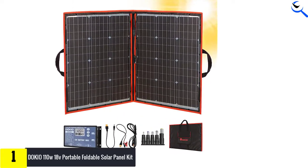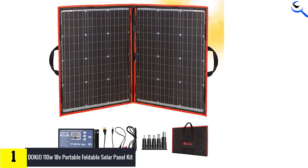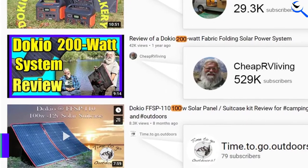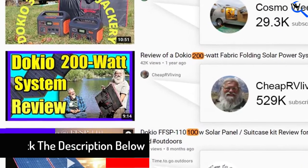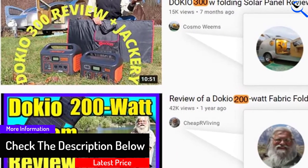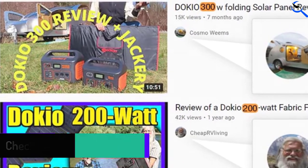It also includes 2 USB ports to charge USB devices. Weighing just 6 pounds, the Dokio can be folded in half for easy carrying with its 2 built-in carrying handles. It has a 110-watt power output, and it features a waterproof fabric backing.